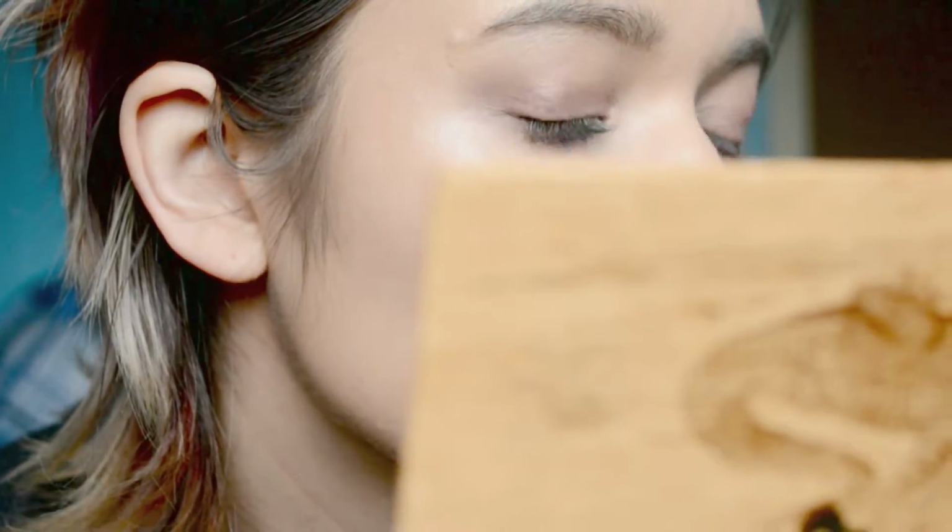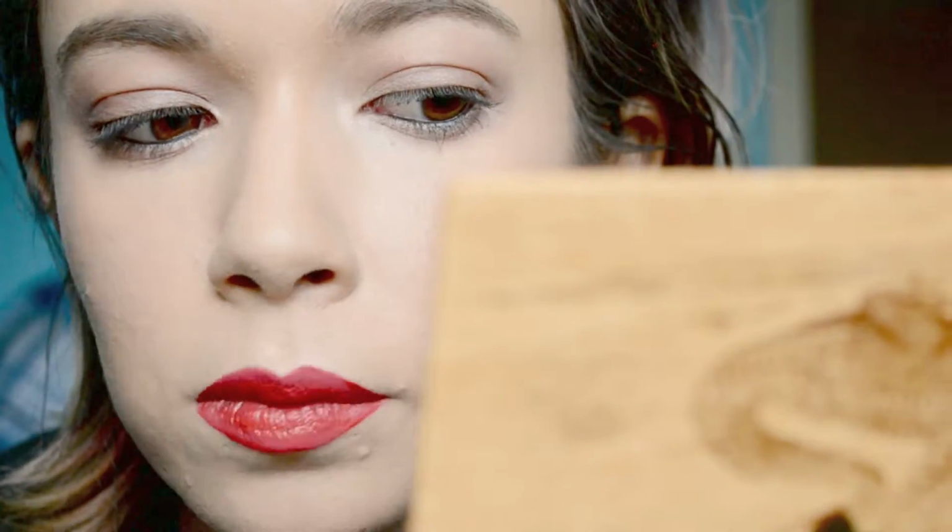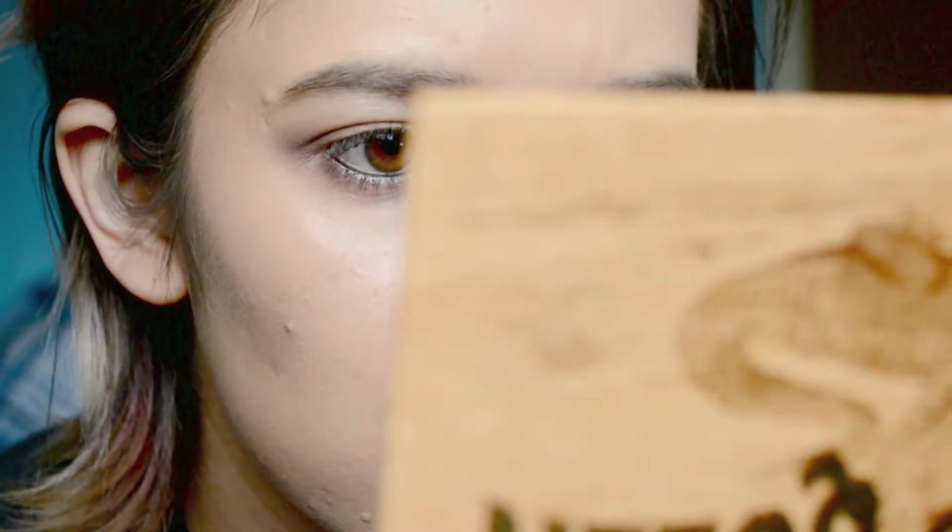Looks a little better. Definitely looks a little better. It's like so much in between my eyebrows and around my nose. I don't know how I feel about this powder. We'll see what it looks like throughout the rest of the day. So I will check in with you a little bit later. It is currently 1:07. You can't see that. It's currently 1:07. I'll check back with you later to see what this looks like.